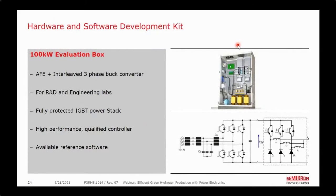In order to support development at our customers, there is this 100 kilowatt evaluation box available. It includes two stacks from our side, which can be used as an active front end and an interleaved three-phase buck converter. It is specifically developed for engineering support, so that with a fast system you can develop your software and your configuration. It includes SEMiX-based IGBT stacks, including also a controller. You can use your own controller and your own software, or we can also provide you with a reference software. So we support your development efforts using different configurations and different topologies to get the best out of the system.